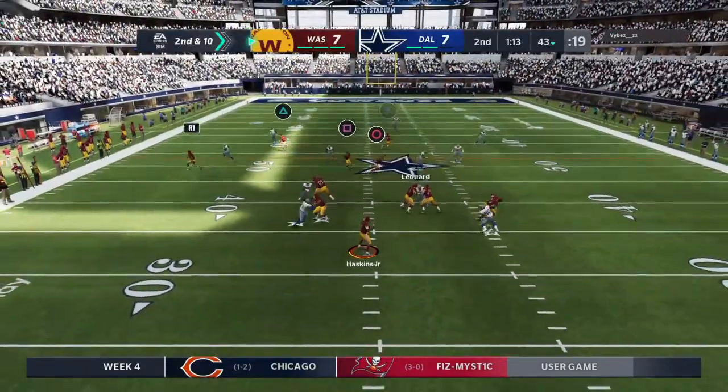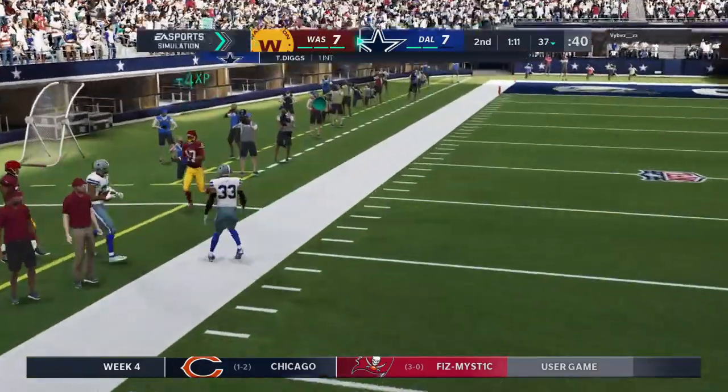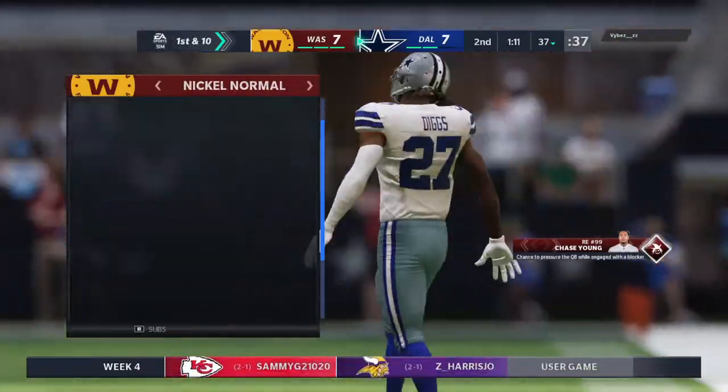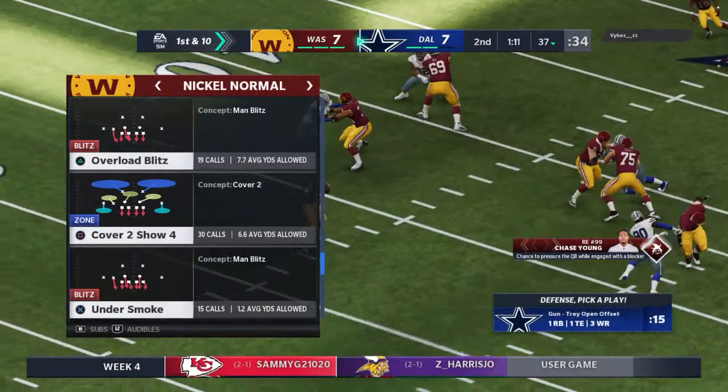From the gun, it's Haskins. And yet again, Haskins is intercepted. 3rd time. Picked off by Trayvon Diggs. 2nd straight drive now here, Charles, that have ended with an interception.